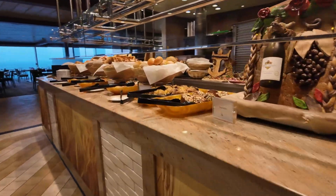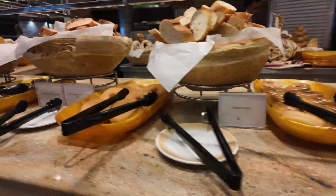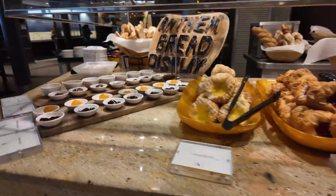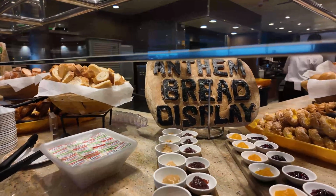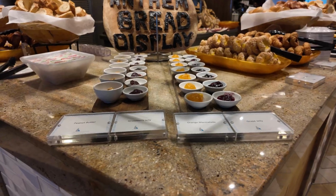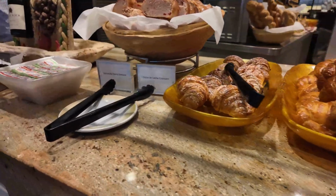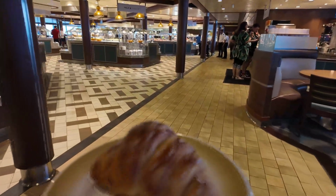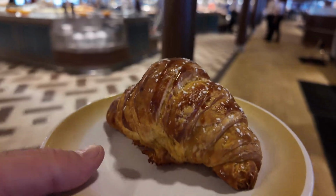And then at the front we have the bakery bit, so lots of muffins and maple donuts. Cinnamon donuts, pastries and danishes. Nice baked Anthem bread display. Little toppings, peanut butter and jams and jellies. All those donuts do look... Oh, dulce de leche croissant. So I was here for noble purposes, to research. However, I was tempted by the dulce de leche croissant, so I couldn't resist.